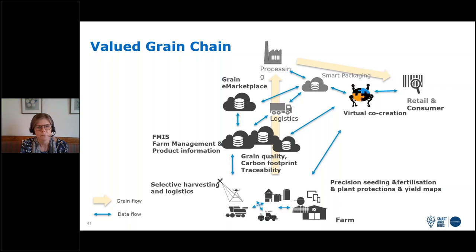But the story of this value creation starts when we are approaching the time for harvest, like it is about this time of year. We start with selective harvesting and logistics, where we try to identify the differences in grain quality. It can be physical quality or the story behind the grain in different fields and field parts. We try to harvest them in separate grain batches, grain lots, and keep them separate through the dryer systems to silos and as sales batches.